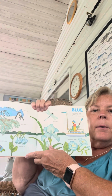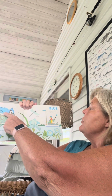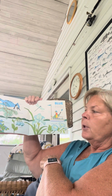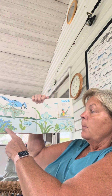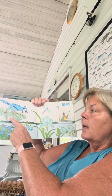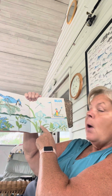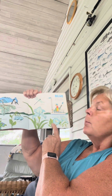Blue. This color is blue. The blue jay is blue, and the water is blue. There's blueberries, there's bluebells, blue spruce, that's a tree, a blue dragonfly, blue iris, and blue morning glory. The color blue.